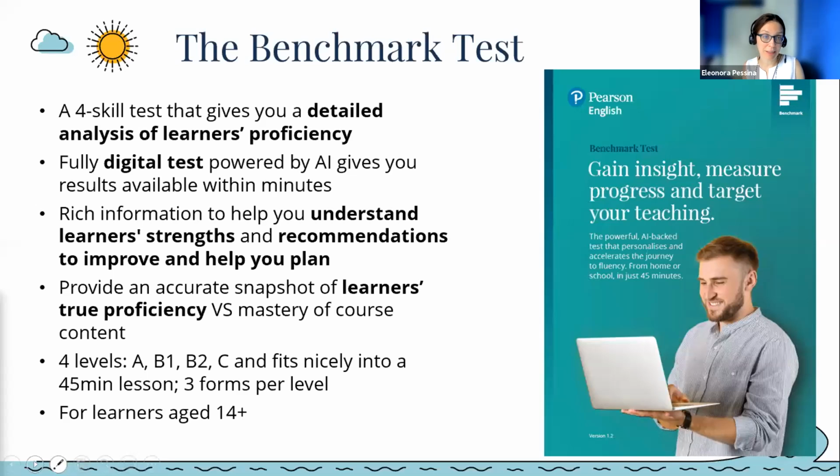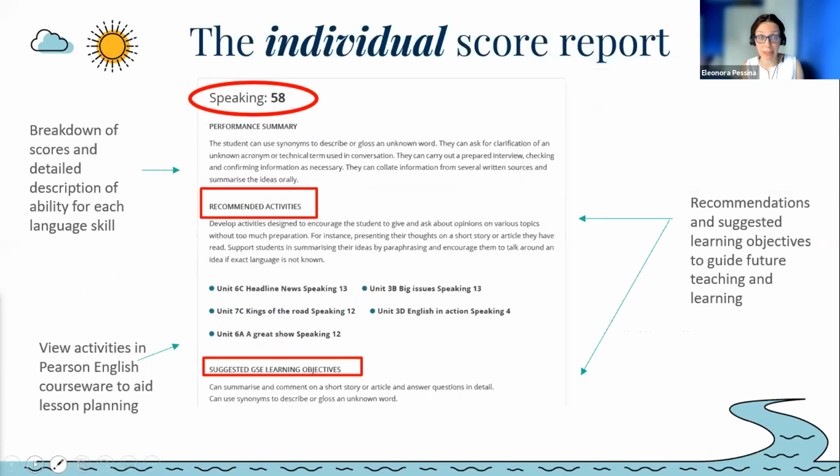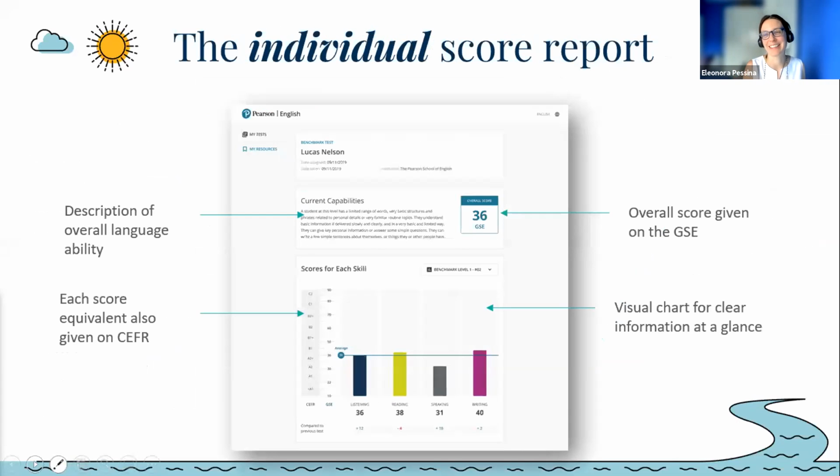So I want to come back to the richness of data that this test really can give you. And I want to show you the scoring capability that comes with the test. Just go back a slide. Yes, brilliant. So this is an example of a score report at an individual student's level.